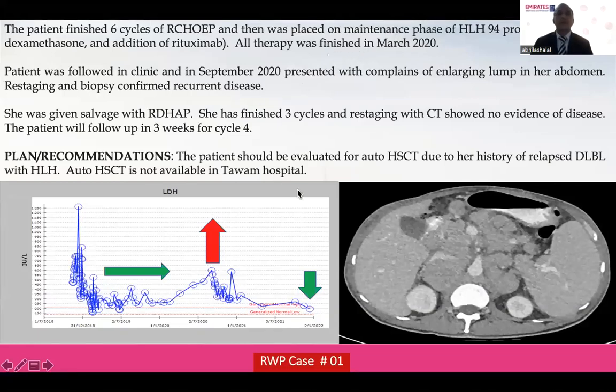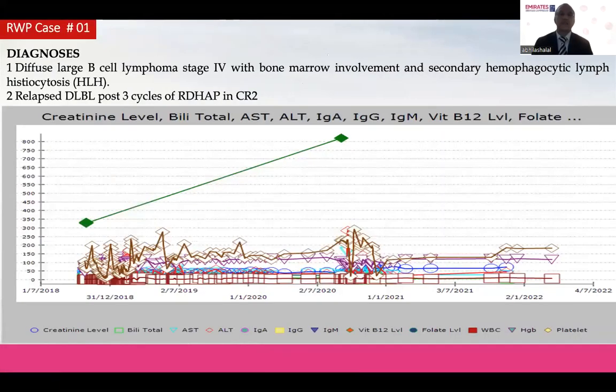After 6 months, the patient again ended up with severe abdominal pain, and there was a bulky mass and high LDH. Biopsy confirmed diffuse large B-cell lymphoma. We gave R-DHAP 4 cycles, and now she is in complete remission. The patient has a logistic issue and cannot go for autologous transplant. However, for 1 year she has been in complete remission. So this is the journey of the patient. First diagnosis: diffuse large B-cell lymphoma, stage 4, bone marrow involvement with HLH. Second, relapse, and post 3 cycles she is in CR2.